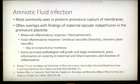Some perinatal pathologists will grade and stage the involvement. It gives more information about the severity of the response and the duration.